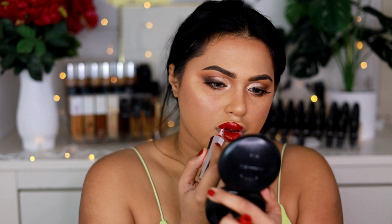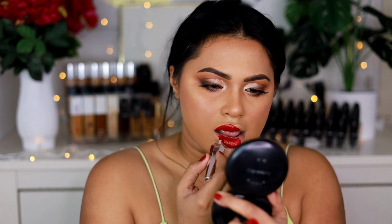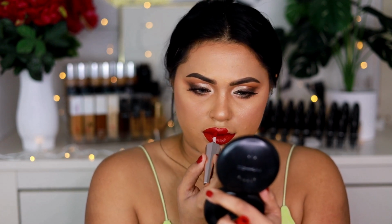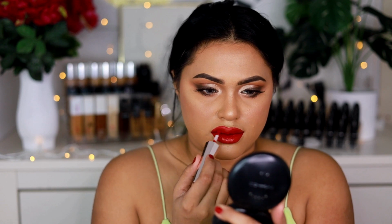Now for the final touches, I'm going to be using my beautiful red lipstick. I think this is one of my favorite red lipsticks that I own. It's called Uncensored by Fenty Beauty. Just be careful, it's a little runny, so if you are not very confident using a runny lipstick, you can go ahead and use a lip liner. I was very happy with the lipstick, and I know how to control it, so I went with it.